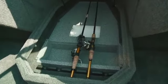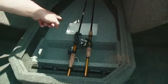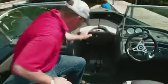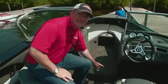Now, the dedicated rod storage locker is up front. Check it out. Open it up. It'll take five 7-foot rods. There's also a dedicated onboard charger spot. Maybe my favorite part, you can close it up, it's lockable, so everything you've got is secure.